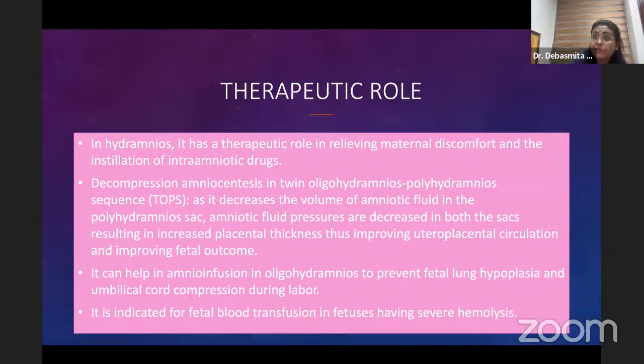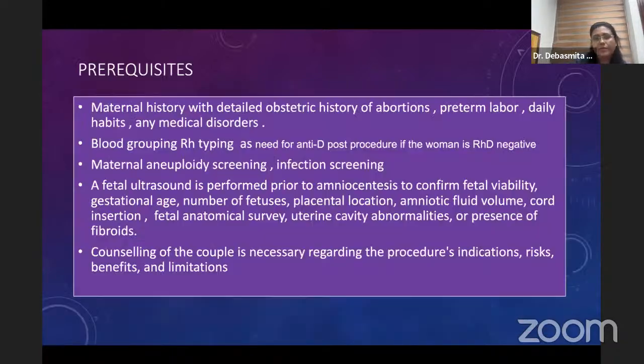And even the amnio infusion in the oligohydramnios cases, we can go for. It is really dicey to tell whether the amnio infusion is going to improve the fetal outcome or not, but still we can try. And it is indicated for the fetal transfusion in the fetus having the severe hydramnios. So in those cases. Now the prerequisites.